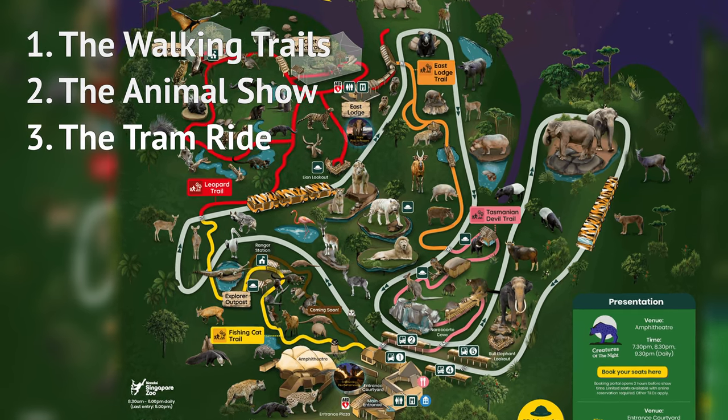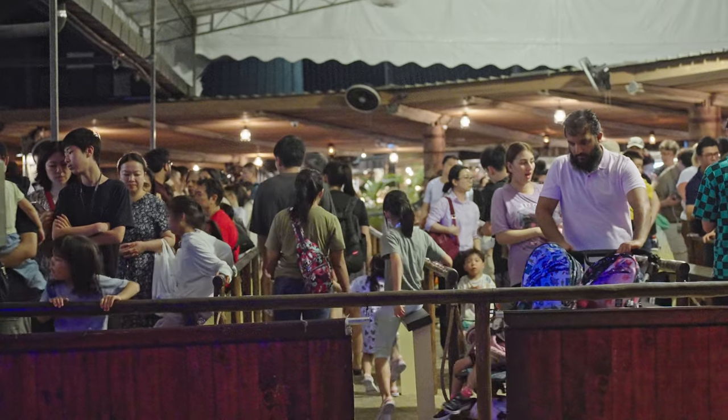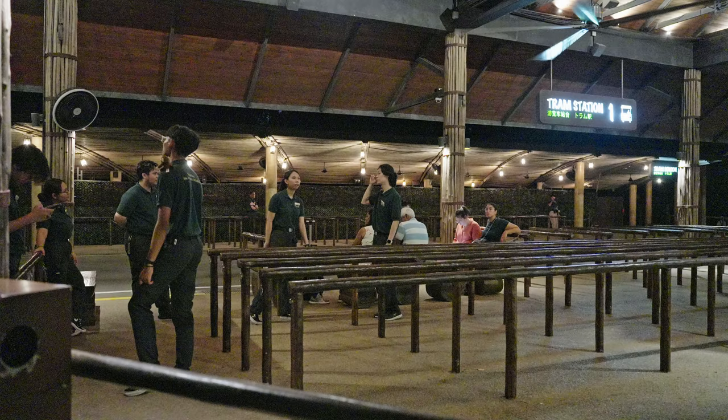Next, we're gonna catch the rest of the animals on the tram ride. You might have passed by a huge crowd of people queuing for the tram when you walked by earlier on. The queue is crazy long in the early evening. That's why we're only getting onto the tram after we finish our walk and our animal show, because by now, the queue should look a little more like this. Just by doing it in the sequence, you already save yourself about 30 minutes to 1 hour of queuing.